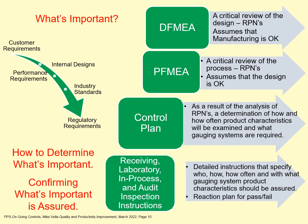Now, out of the control plan, then you write your receiving inspection, your laboratory, your in-process audit, all the inspection instructions. This is the real hard work that's going to be done to assure what you've designed has been produced properly and documented properly. These are detailed instructions that specify the who, how often, and with what gauging system the product is going to be assured. In addition to that, in these inspection and laboratory instructions, there's going to be a reaction plan if the product at that point doesn't pass.